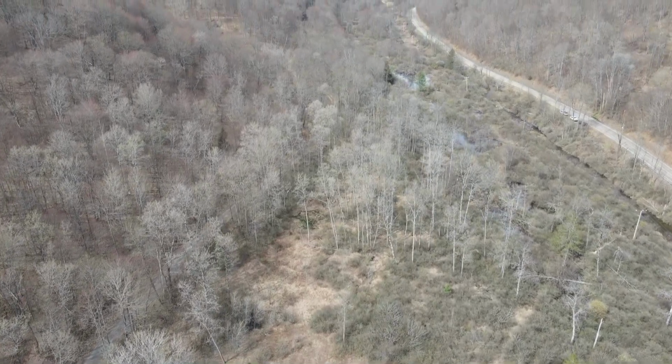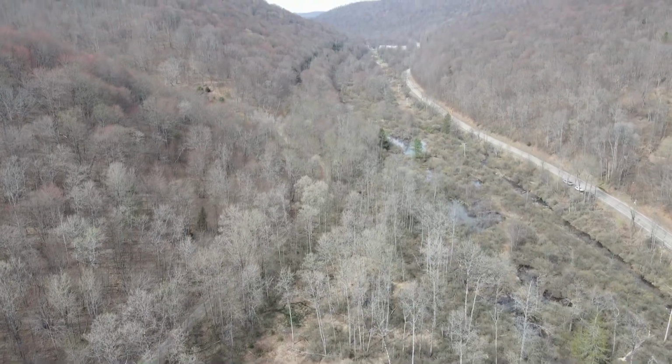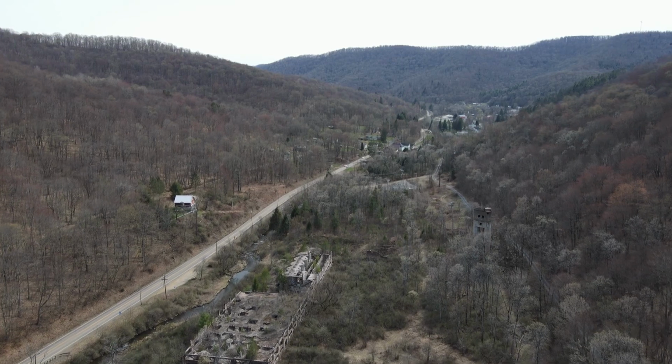And as we pan up here, you're going to see the dam in the distance. And again, that's a mile up the stream here. And there you can see it off in the distance. And I actually could take the drone all the way up there, but I didn't want to waste minutes boring you taking a flight up there.